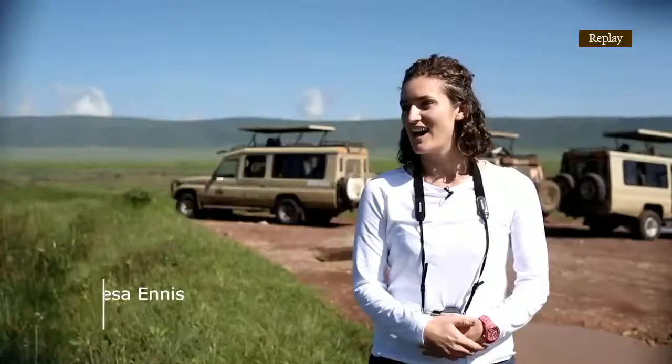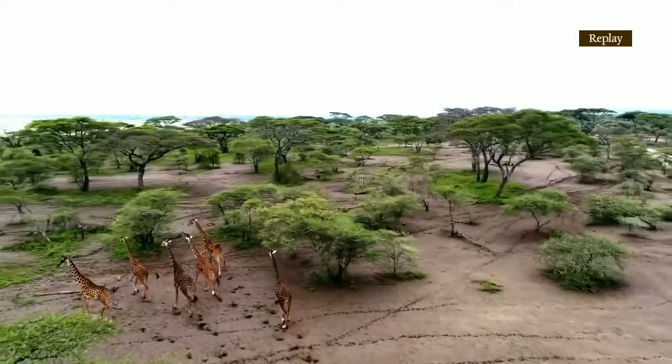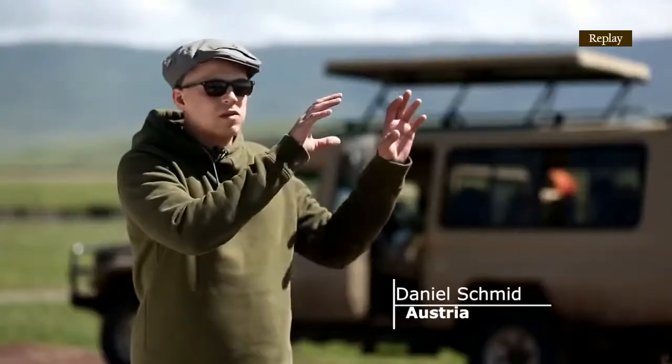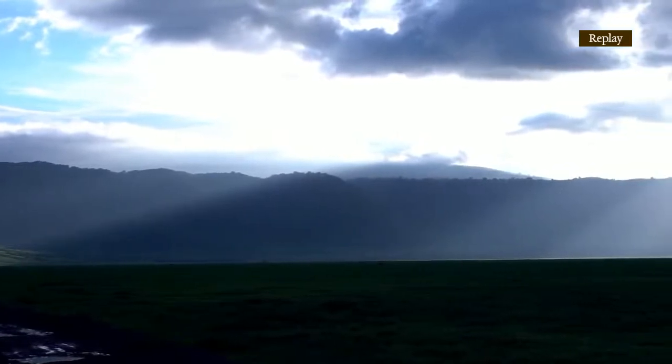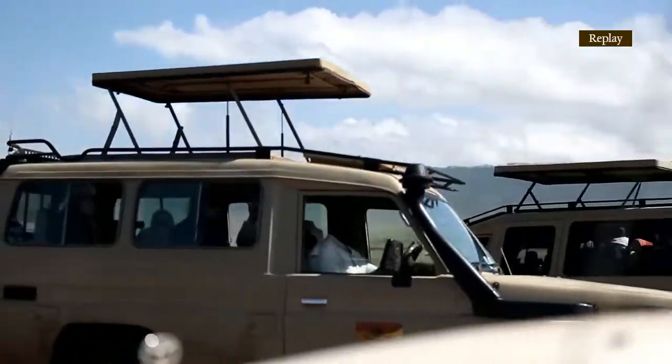So big and green and breathtaking. So many animals. I can't get over how green and big it is and beautiful. The lights on the mountains, on the hills, on the crater, surrounded in the middle of the crater. It's so beautiful. You will never forget it. It has been the best experience in my life.